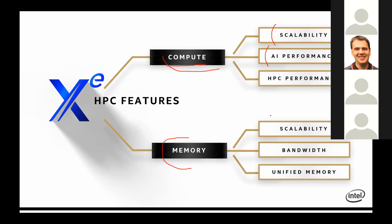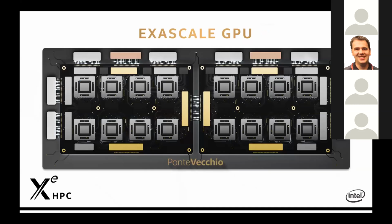To get that level of performance, we need to have the right memory subsystem. Typically, bandwidth is critical. Scalability is important. Latency is also, and eventually having a unified memory subsystem between the different ingredients of the solution is the need that we are also looking at. This is resulting in a specifically designed GPU for Xscale. Its code name is PonteVecchio, but it is part of the Xe line of product.